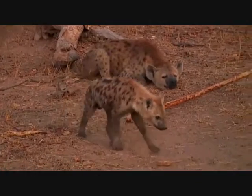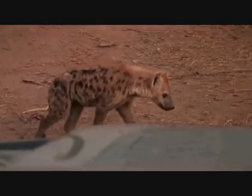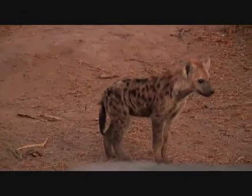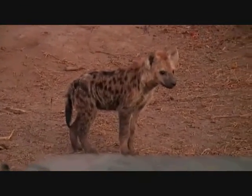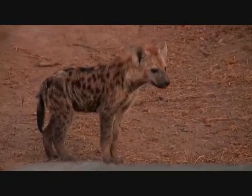So I would say there are probably slightly more males than there are in a clan. Remember, this is not the whole clan. The whole clan will have a huge area in a reserve like this, and they're only in one place like this because they have a den.